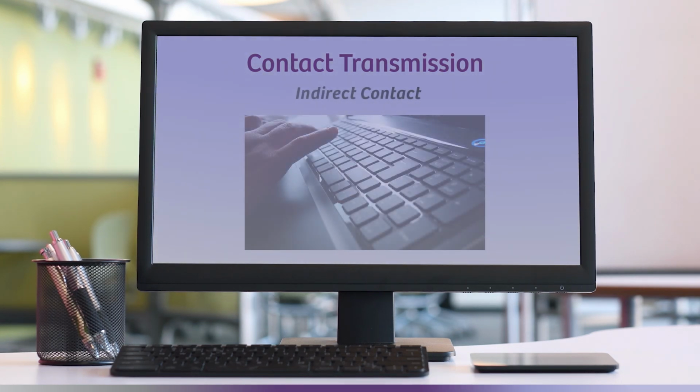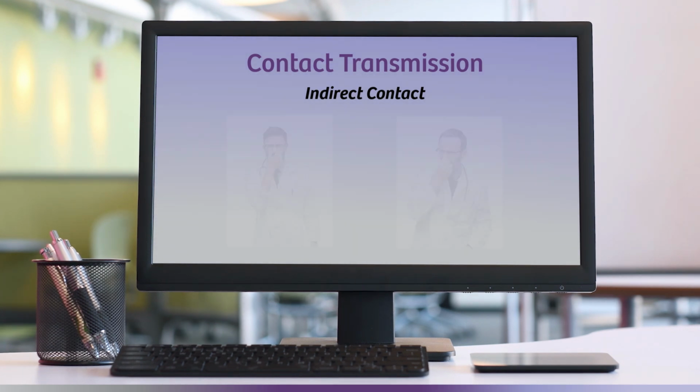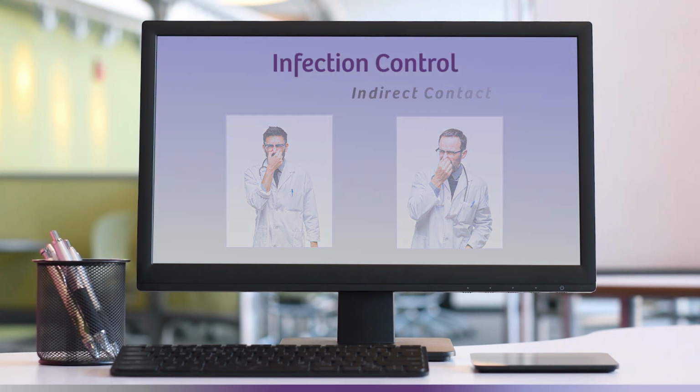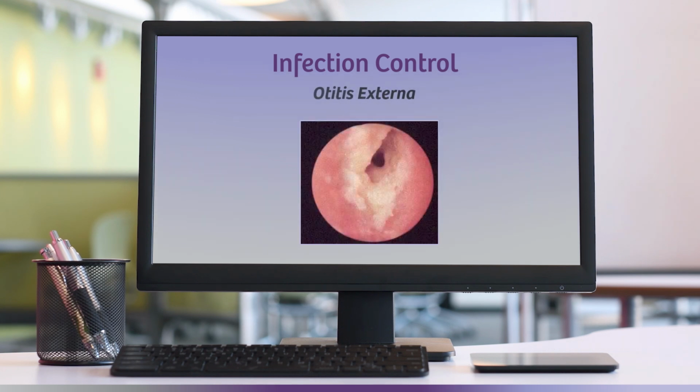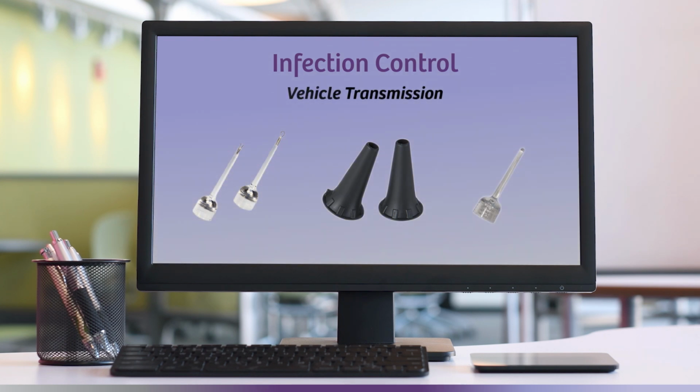Indirect contact occurs when an infected person makes contact with an object inside the office and transfers that contamination to the object, allowing another person to touch it and touch their eye or mouth without washing their hands. In addition to other bacterial or viral infections, a common ear disease is otitis externa that could be transmitted by direct contact.